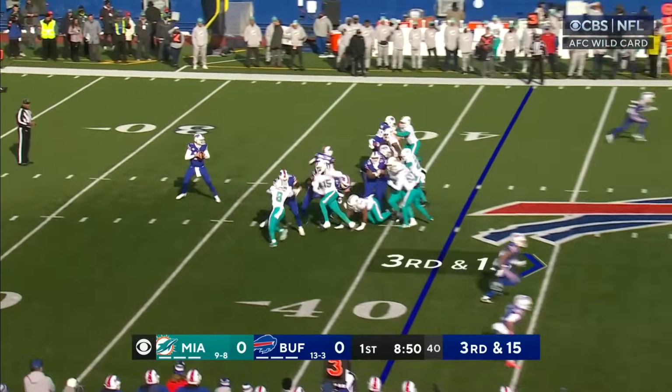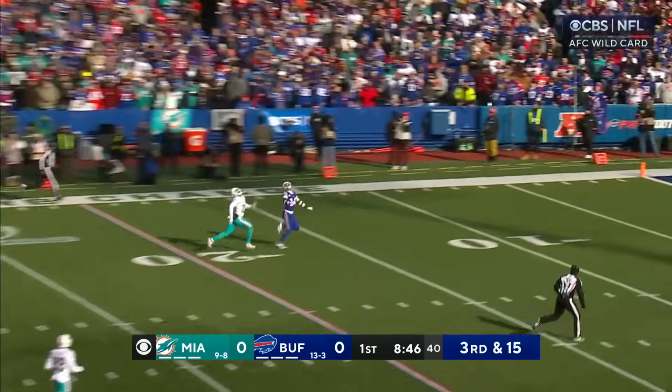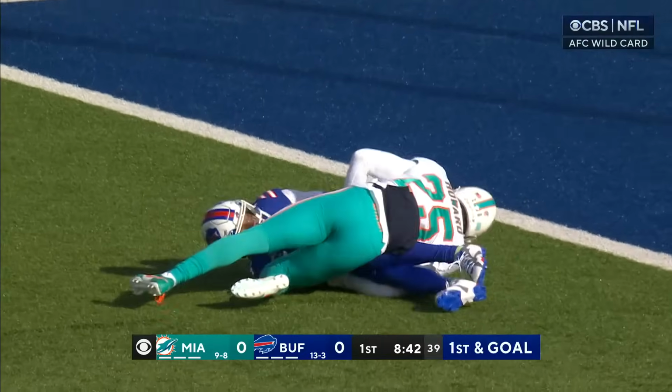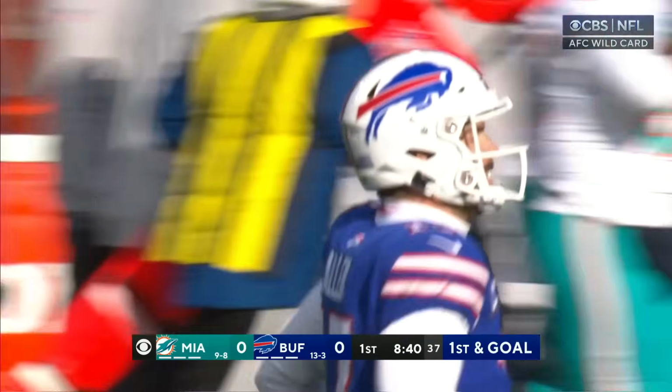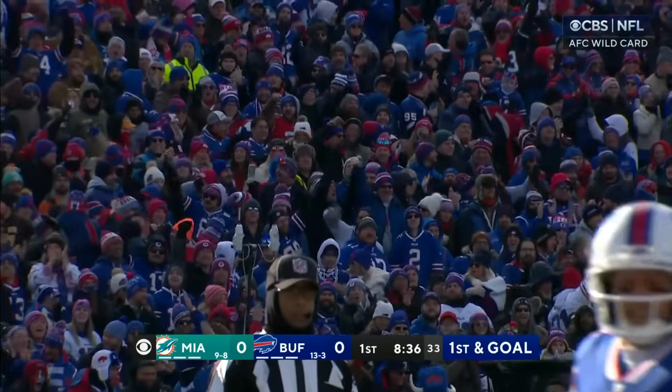All those guys up in there, got to get it out. 3rd and 15. Got it away just in time. Is it there? Yes, it is! Down to the 2-yard line. Once again, Stefon Diggs goes deep.